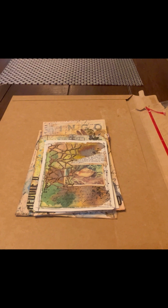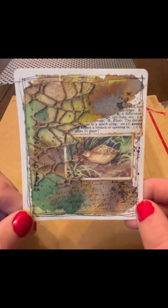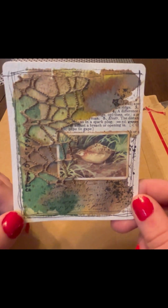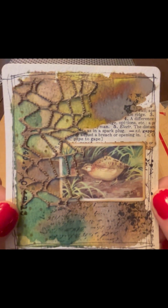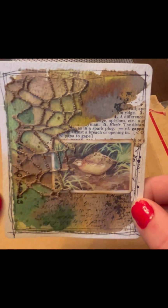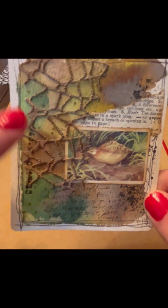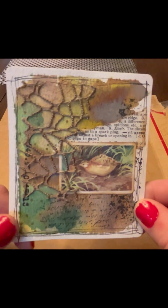So all of this ephemera is handmade and nature themed. And it's absolutely beautiful. I'm so happy that I ordered from her. It arrived really quick and it was priced really well. But so this is the first one. There's a little bird and then you can see the inking and stamping. This is so cute.